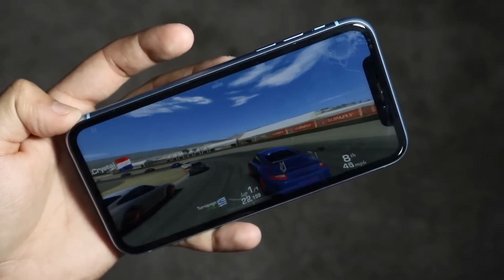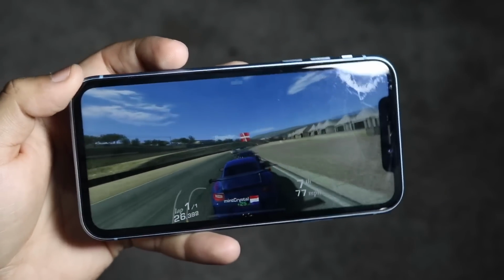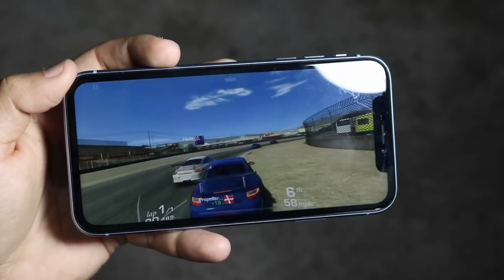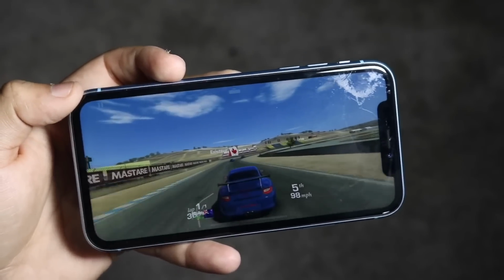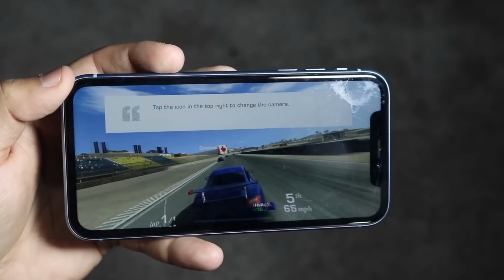And moving on to the performance side of things, I think this is the part you guys want to hear about. This thing has the Apple A12 Bionic chip, a hexa-core CPU, and there were 3 different models of the iPhone XR at 64, 128, and 256 gigabytes. All those models had 3 gigabytes of RAM. And what I can tell you about the overall performance is that it still holds up in 2020.